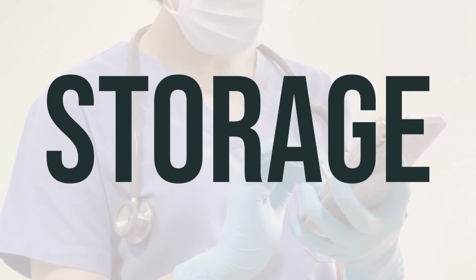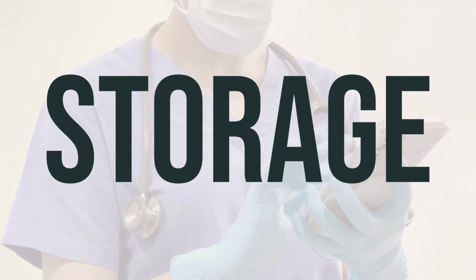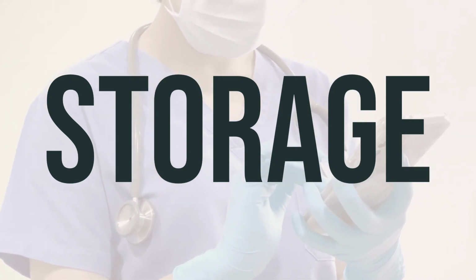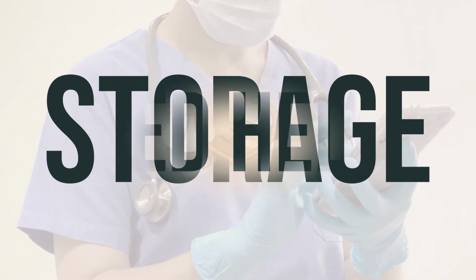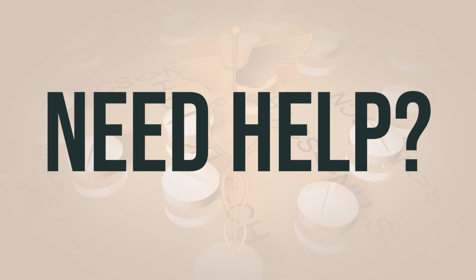When it comes to disposing of the drops, don't flush them down the toilet or pour them into a drain unless directed to do so. Instead, properly discard the product when it's expired or no longer needed. You can consult your pharmacist or local waste disposal company for guidance on the best way to do this. If you need more help, call your doctor for medical advice.